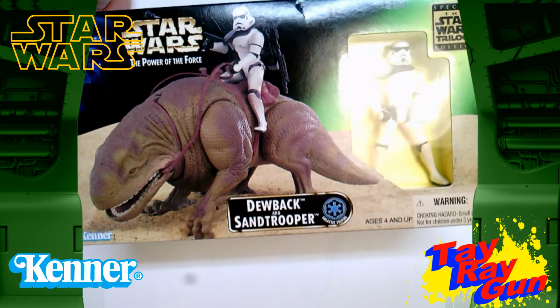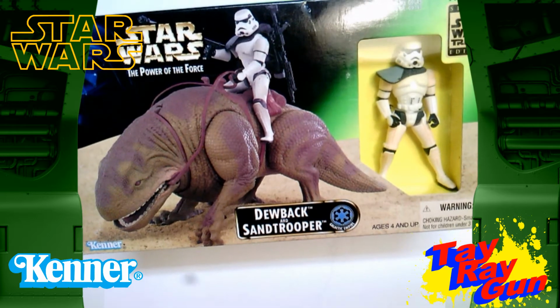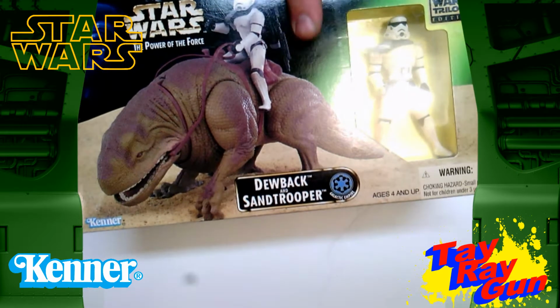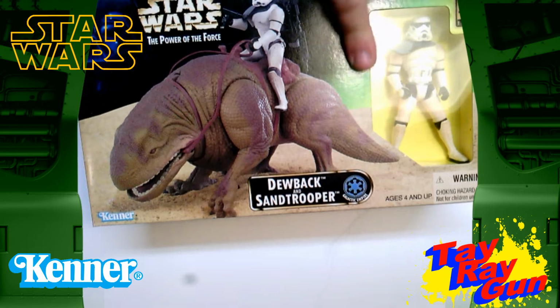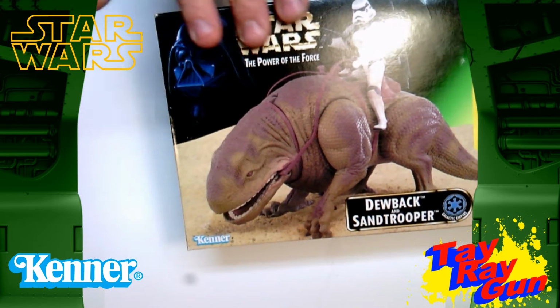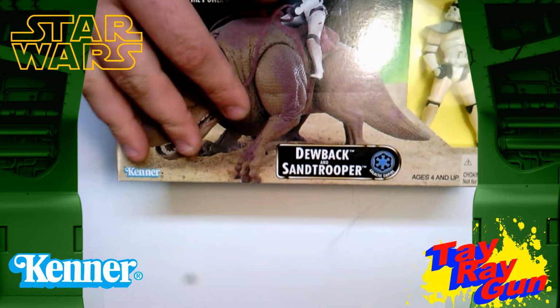Now, this is part of the special edition trilogy, and we know that these movies had come out recently at this point. And we get, of course, that ongoing green. I think the original cards were red and orange. This time we're getting green, and that signature Darth Vader up there at the top. Of course, we get our Star Wars Power of the Force logo here, and this nice picture of the toy itself.